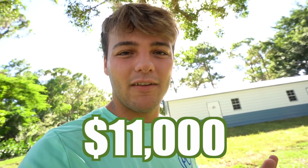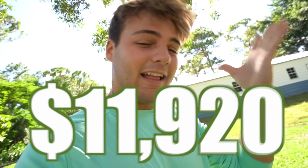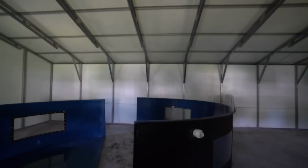I got the air conditioning quote today, and the electricity quote today. The AC is $11,920. That's double what I thought it would be. I underestimated the fact that there is no ductwork at all. So they're literally going to make a whole entire, everything. They got to do everything from scratch essentially.